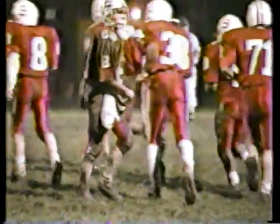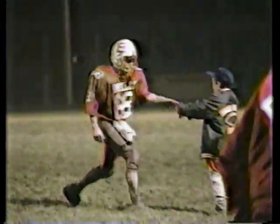Now it'll be up to Berkley's defense to hold Hazel Park, who's shown the ability to march. I know Berkley would certainly not like to see Hazel Park march and use 8 minutes on the clock and get another touchdown. Full crowd here at the homecoming game for Berkley High School. As you look at the partisan Berkley crowd, glad to see Hazel Park bring their 2 carloads.